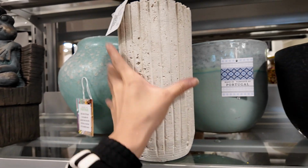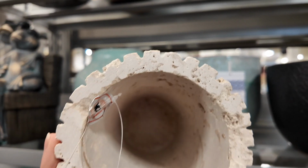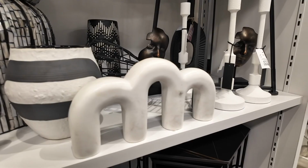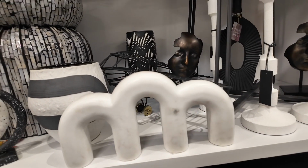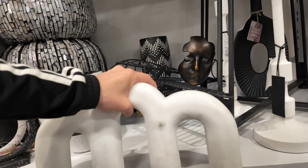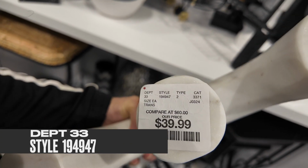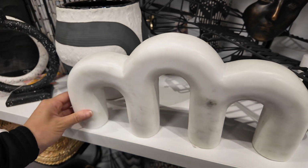So beautiful. It's like a giant travertine vase. I love the texture on it, and all the holes, just so beautiful. Looks like a cloud. Oh, it's heavy. It says, that's a statement piece if I ever saw one.